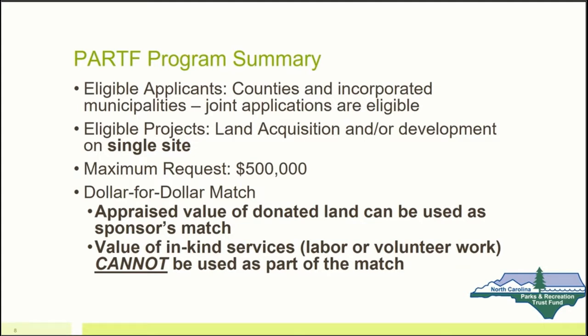And if you have that type of situation, please contact your consultant in the region and make sure you understand that you cannot take title of the property before the grant application. But also note that the value of in-kind services cannot be used as part of your match. Some grant programs work like that, either through labor or volunteer work. The PARTF program is not set up for that.